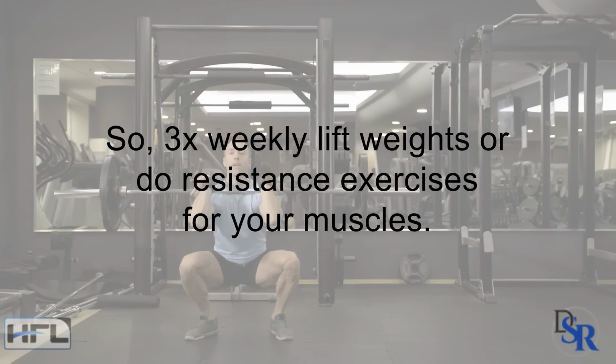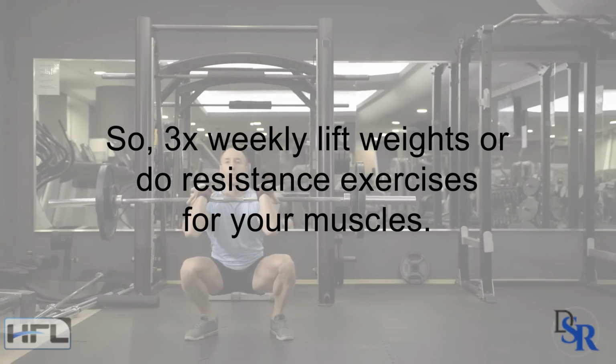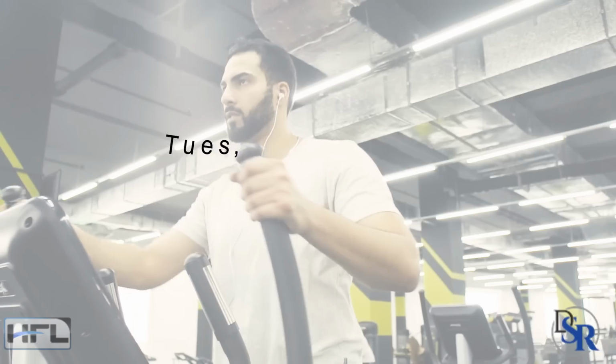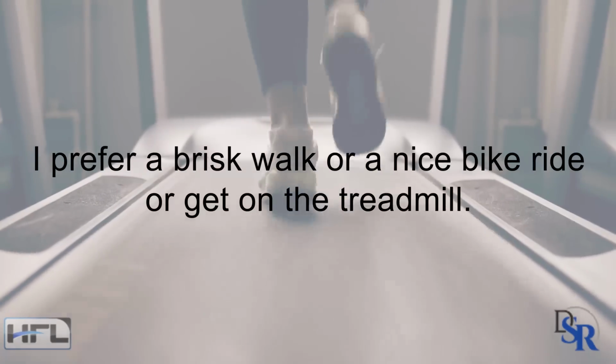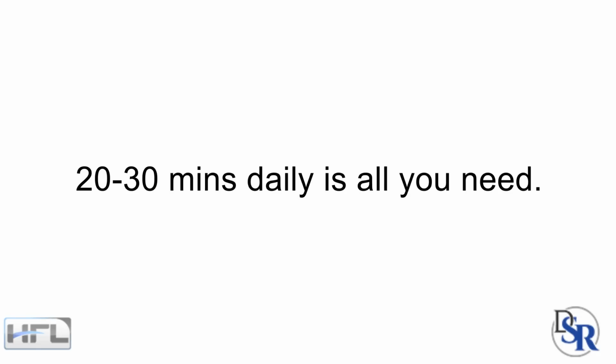So maybe 3 times a week, lift weights or do some kind of resistance exercises for your muscles. And this could be, for example, Monday, Wednesday, and Friday. And on alternate days, Tuesday, Thursday, and Saturday, do some kind of cardio. I prefer a brisk walk or maybe a nice bike ride or maybe even get on the treadmill, all right? 20 to 30 minutes daily is all you need.